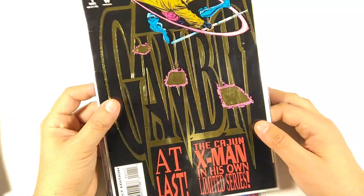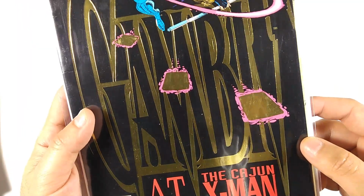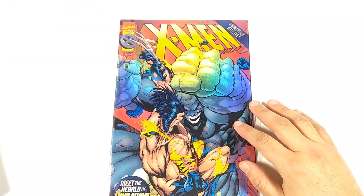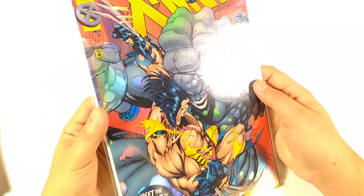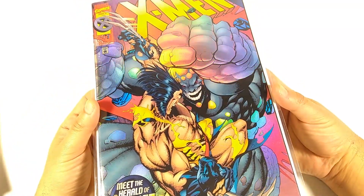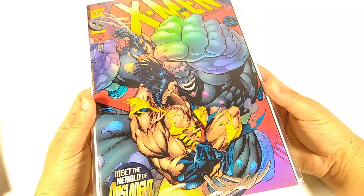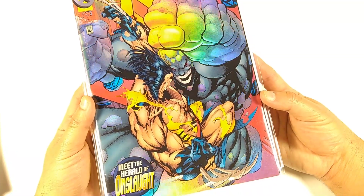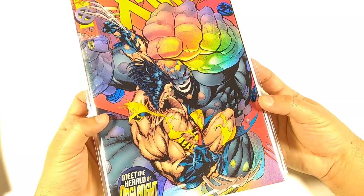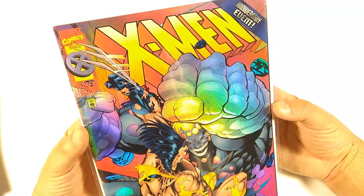Gambit's limited series, same sort of thing. Gold on black looks nice. Now this one's different than the other ones. From what I could see, they called this speckled foil. It reflects a lot of different colors. Notice that's picking up really nice in the camera. Actually, I'm surprised. It's capturing the light really well in really nice rainbow tones.